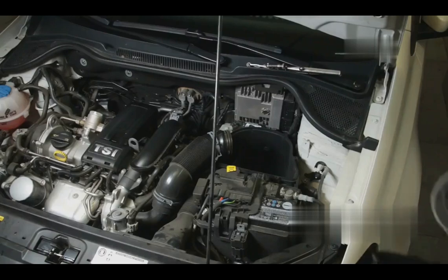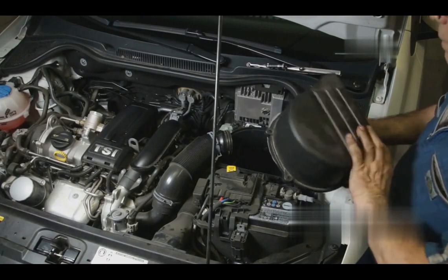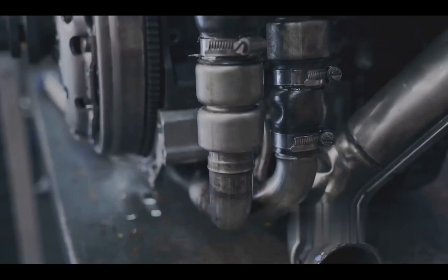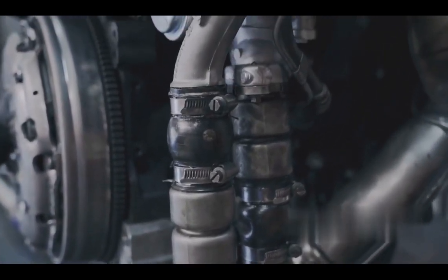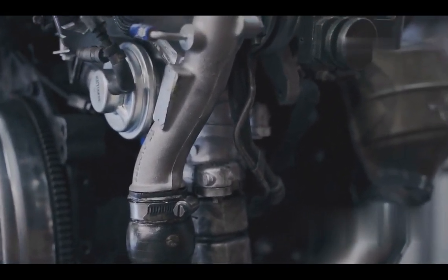Air filter maintenance. Replace your air filter every 15,000 to 30,000 miles to ensure optimal engine performance and fuel efficiency. Spark plug replacement. Replace your spark plugs every 30,000 to 60,000 miles to maintain proper engine combustion and performance.